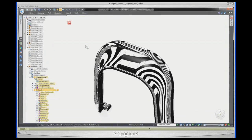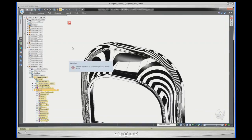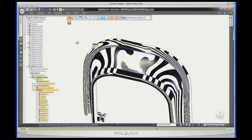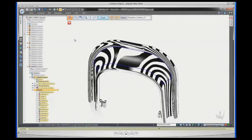In this part, we have 6 individual faces along the top. The Zebra Stripe visual inspection tool helps. Note that the zebra stripes reflect jagged transitions across the patches, so we'll use the Redefine tool to merge the 6 patches into one beautiful and continuous surface.